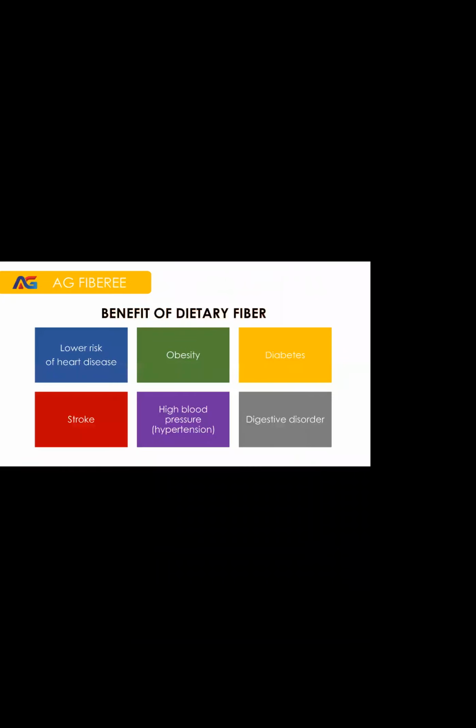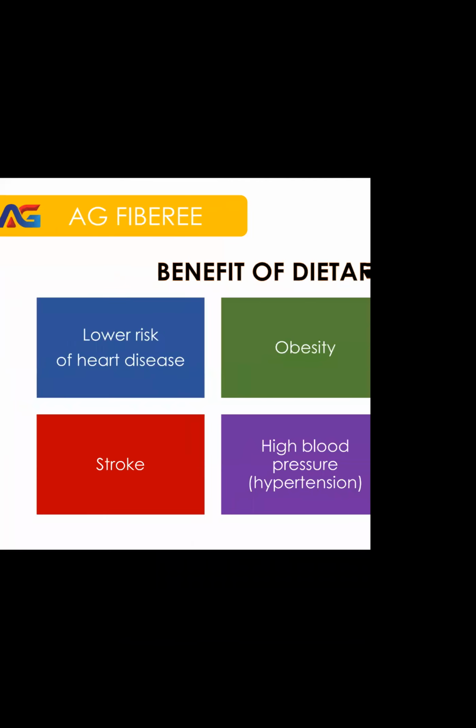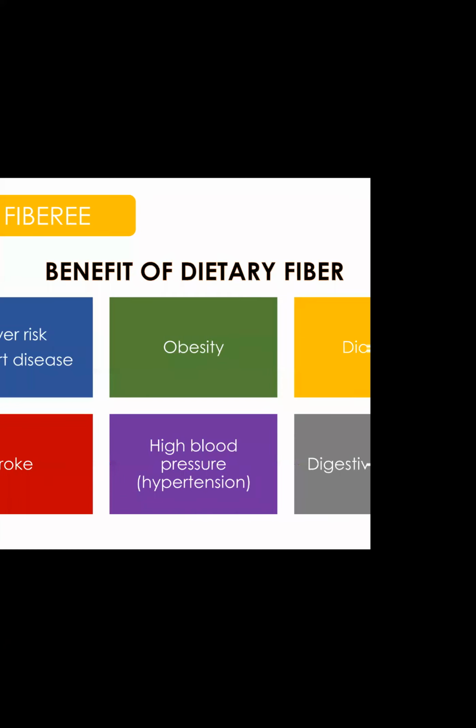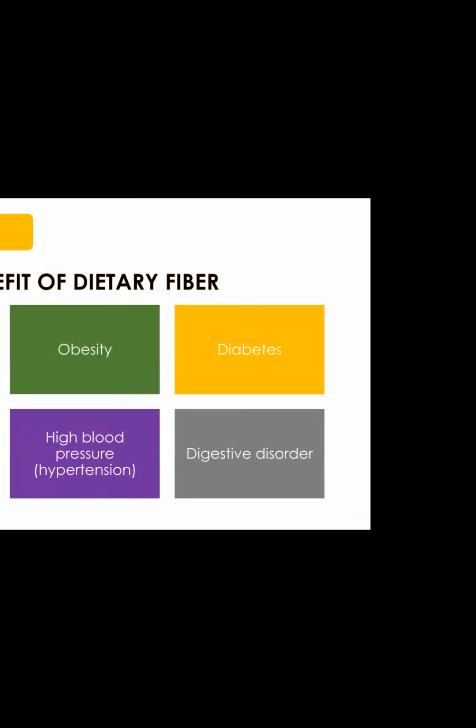The benefit of dietary fiber is that it will help lower the risk of heart disease, stroke, obesity, high blood pressure, diabetes, and digestive disorders. So we'll address that as we go along.